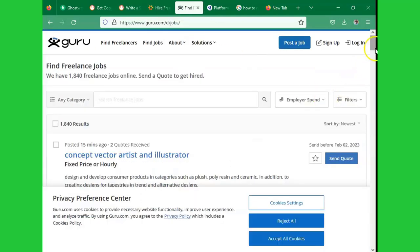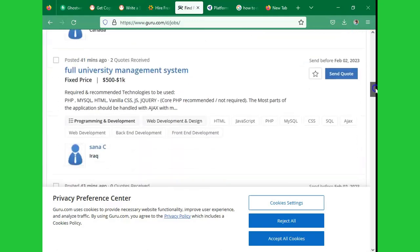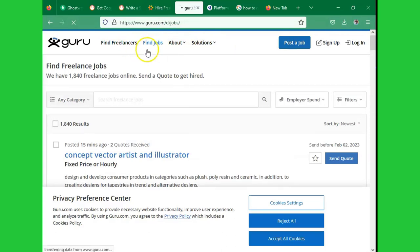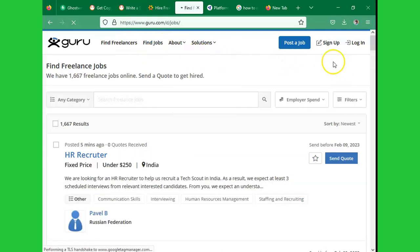The other platform is called Guru. Guru was started way back in 1998 from Pittsburgh. And it's another good platform where you can create an account and start looking for jobs. For instance, if you click on jobs here, you're going to see a wide range of them. And it's a good platform where you can also start booking clients.